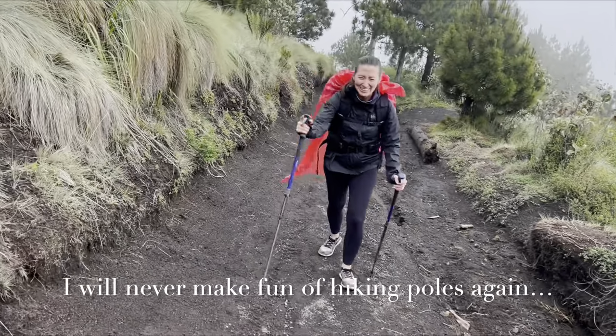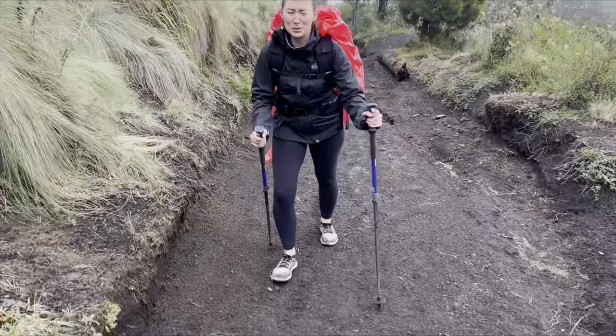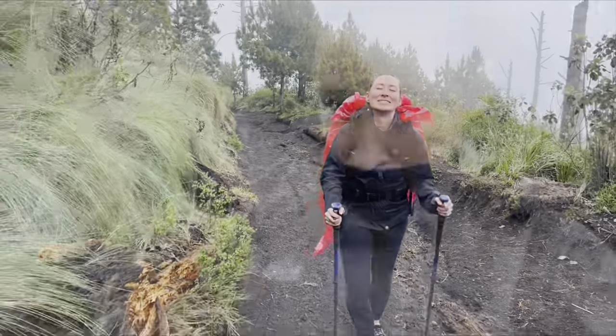Okay, so debatably the hardest hike we've ever done. Yeah, this is awful. We've got 20 more minutes of uphill, and then we get what is called Guatemalan flat. So we'll see if it's actually flat. It's probably more. This is how I'm feeling right now.